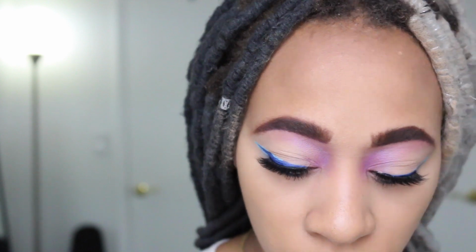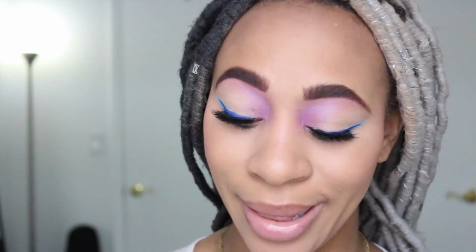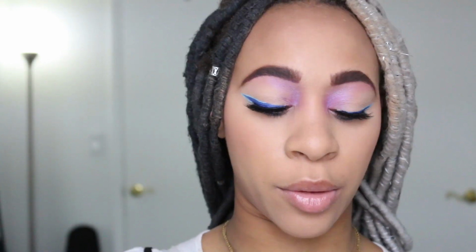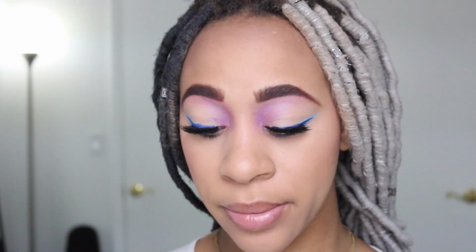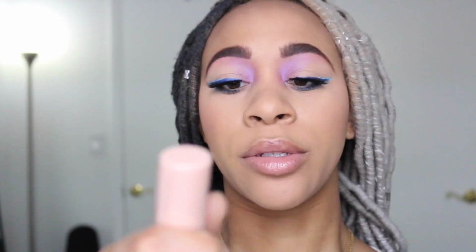Okay. Let me contour and bronze my face real quick and I'll be right back. All right, so I contoured and put blush on. Now for highlighters, there's 3 different highlight options. We have 2 powders and 1 cream. The cream is by NYX. It's the Dose of Dew. It's called the Face Gloss in shade Dose of Dew. So that looks like this.